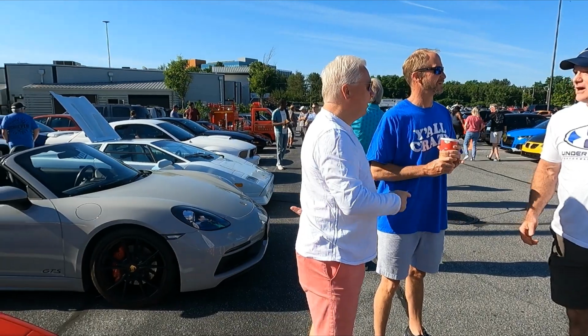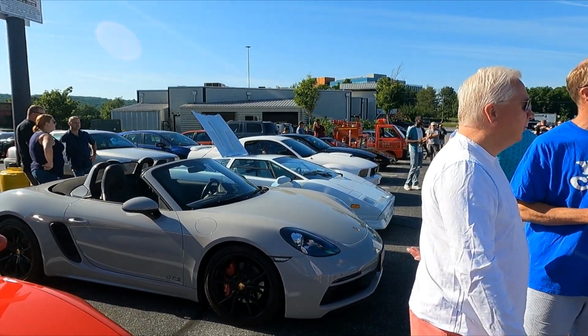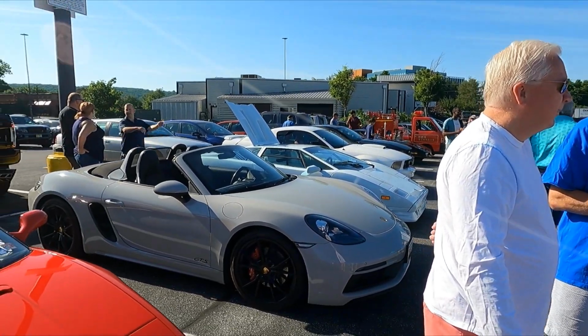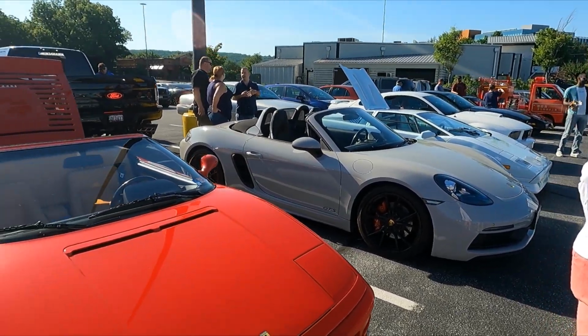You know, I let Pete park next to the Lamborghini Countach. I figured he's got a little more money than me in case he messes it up. I tried to steer him towards the Ferrari. He said he can afford that. I might dent the portfolio a little bit, but.